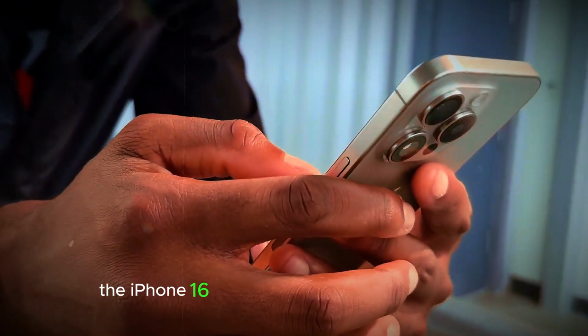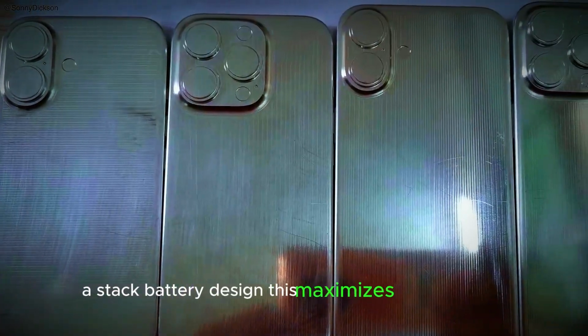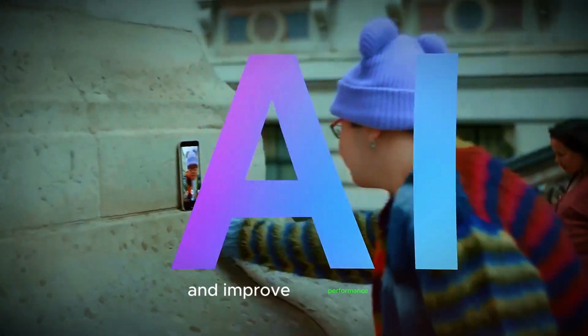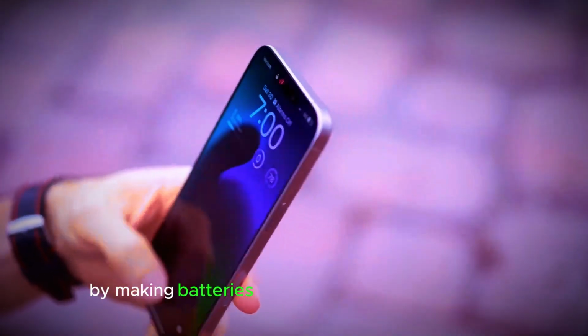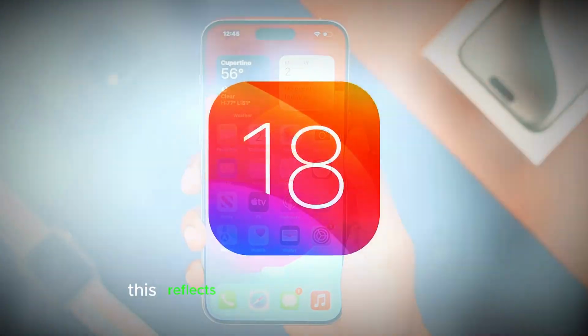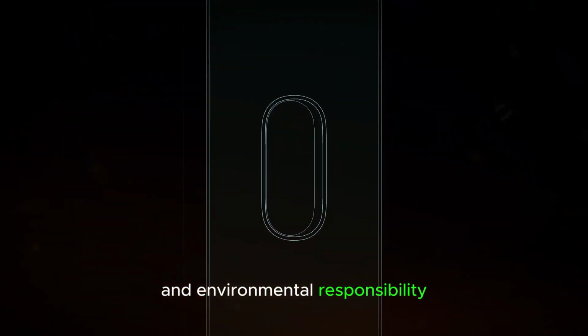The iPhone 16 boasts another innovative feature, a stacked battery design. This maximizes internal space, potentially leading to longer battery life and improved performance. It also aligns with upcoming EU regulations by making batteries easier to access and replace, promoting longer lifespans. This reflects Apple's commitment to both a great user experience and environmental responsibility.